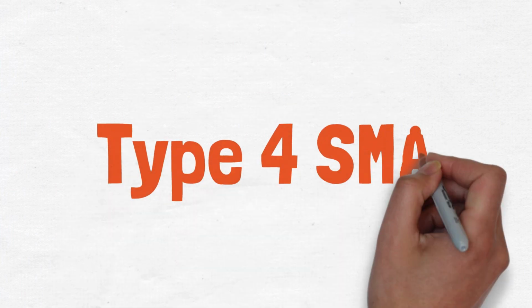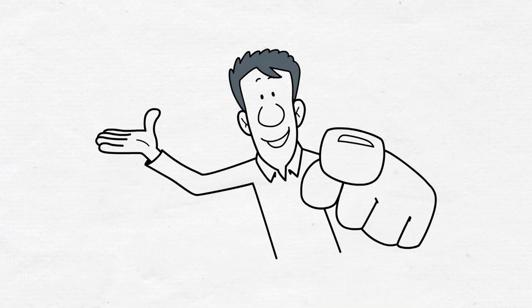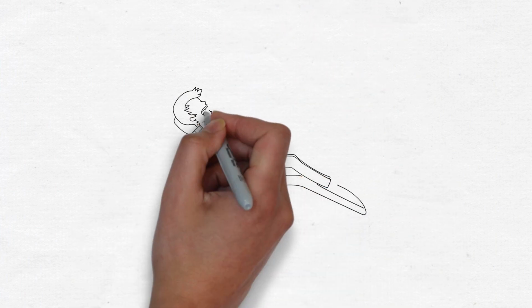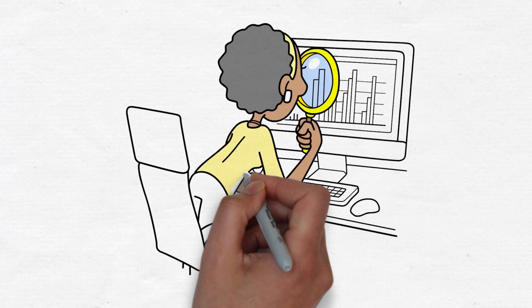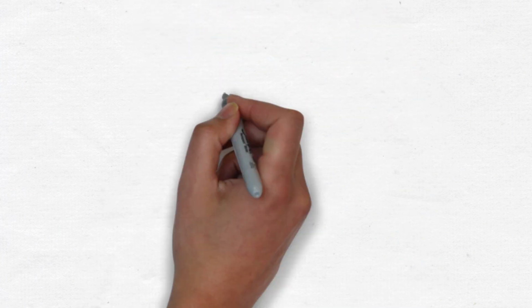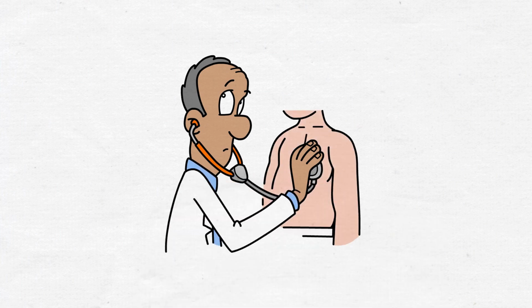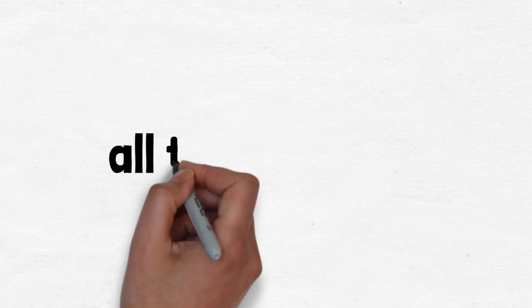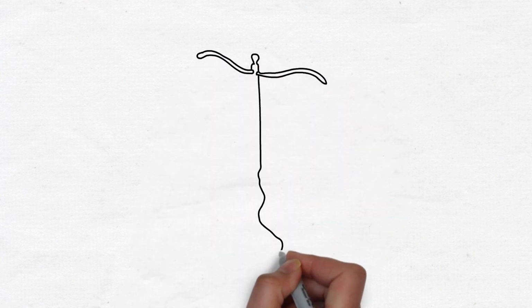The rarest of them all would be the type 4 SMA, which usually affects individuals in their mid-30s. Owing to the slow progression of the disease, the affected individuals live lives full with fewer complications. Let's get a more detailed look into these symptoms. The amount of the functional SMN protein is what determines how mild or severe the disease can get. This applies for all types of SMA. The more the protein, the milder the symptoms.